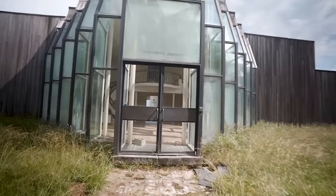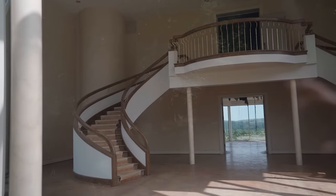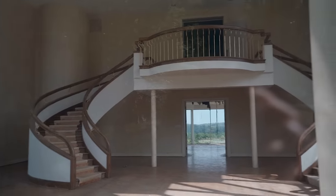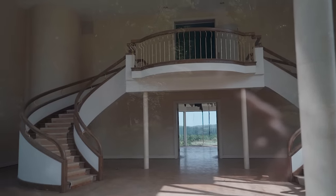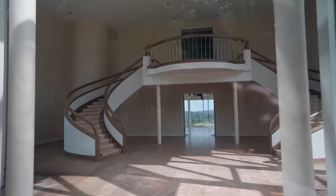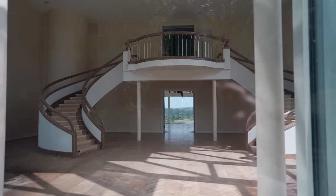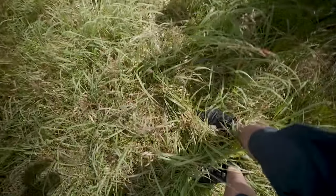Let's take a look inside, let's take a peek. Look at that. Oh, look at that stairway. It's beautiful. It's really empty. Just made it to the other side. We're on top of the garage right now.